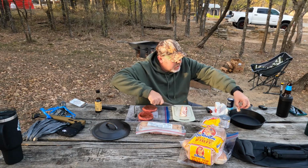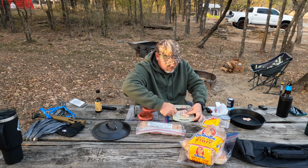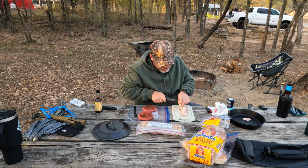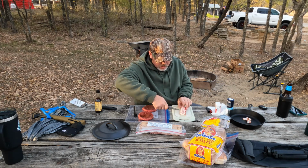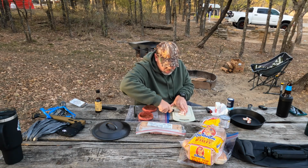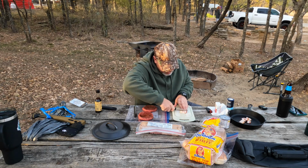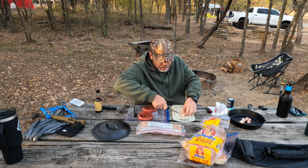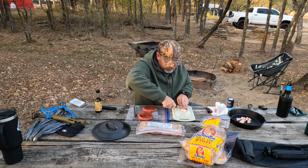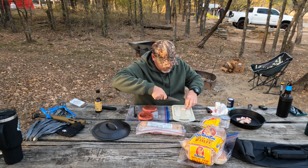I probably should have sharpened my knife a little bit better, but it'll be okay. Let's make these a little bit smaller. My knife actually has a sheath that goes with it that has a sharpener built in, and I didn't even think to use it first, but I'm gonna chop this slice up, and then I'll get it ready for the pan. Like I say, this is going in the beans.